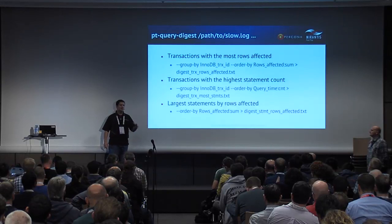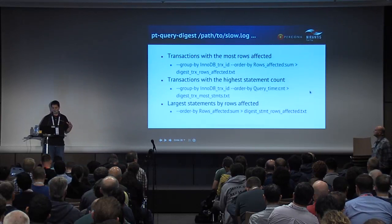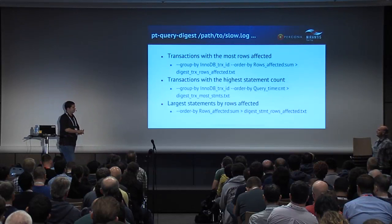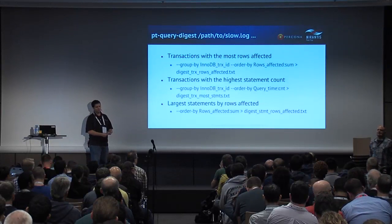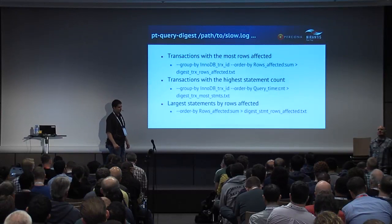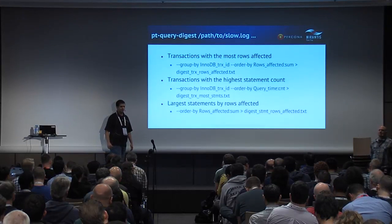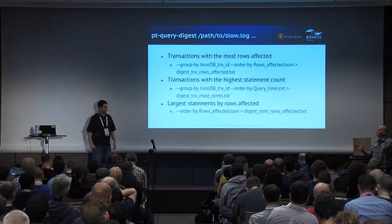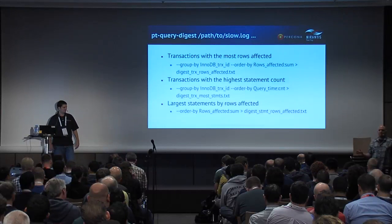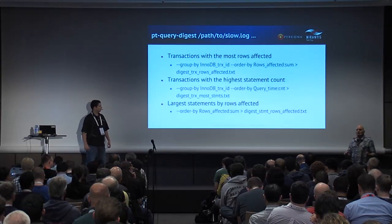In the regular MySQL master-slave world, long-running transactions, long-running writes, typically manifest as slave lag. So just to make it clear, all of these pt-query-digest commands are applicable for both Galera and standard MySQL master-slave replication. It's just that interpreting the results of these reports is slightly different depending on whether you're using Galera cluster or standard master-slave replication. But the commands work identically against Galera or standard MySQL.